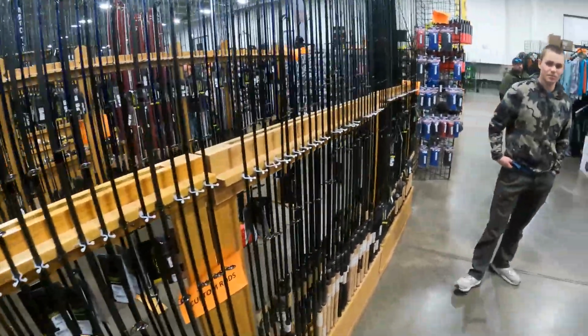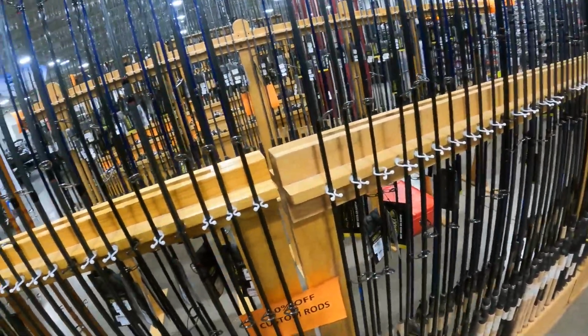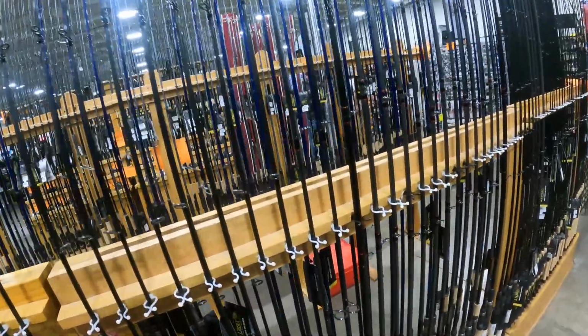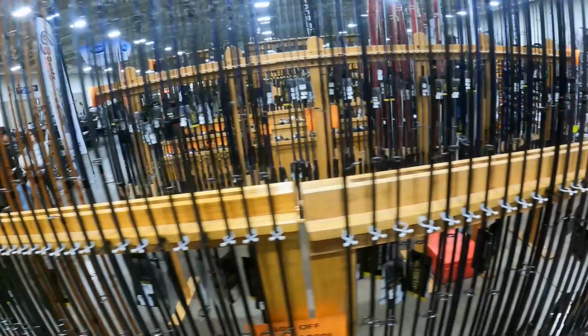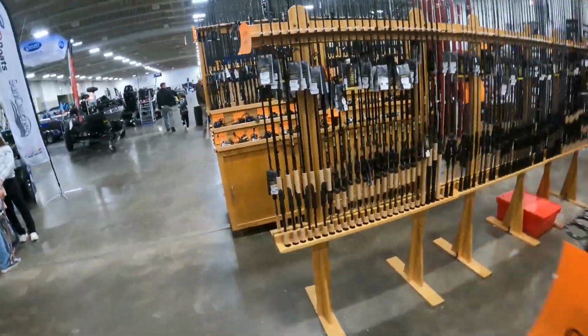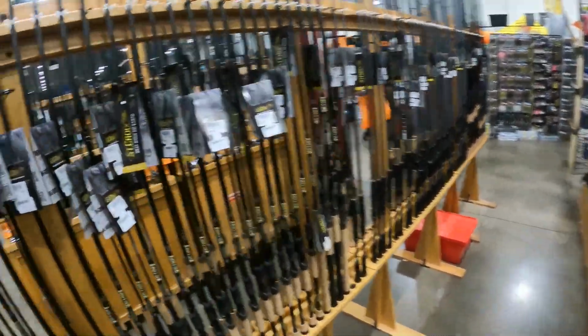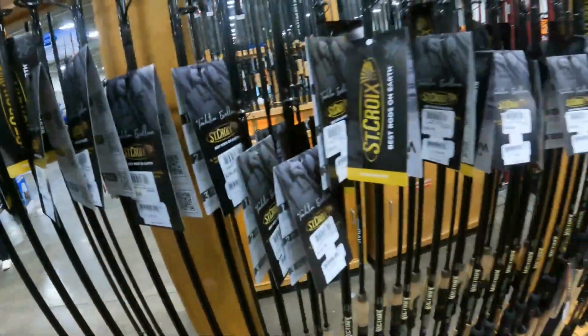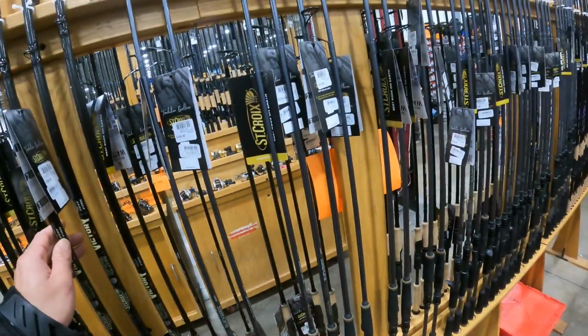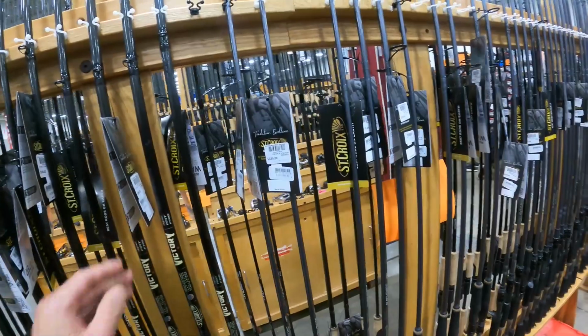Got some custom rods here from St. Croix, 10% off. So if you want a slightly cheaper custom rod, it's a place to get it. They have a lot of other stuff. St. Croix is local to Wisconsin, obviously. They're a little bit pricey for me because these are 180 bucks, and for a cat fisherman, I just buy the $30 rods. But if you're definitely going for pike or musky fishing, it's a good brand to buy.